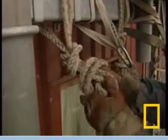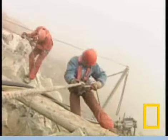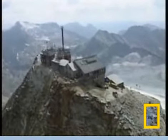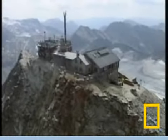It's time for these men to get ready for work. And work means hanging off a cliff at 10,000 feet. High in the Austrian Alps, these men are trying to rescue an historic weather station from the weather itself.